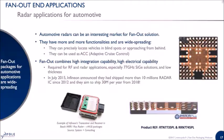Another application we could focus on is, for instance, the radar application for automotive. My colleague Stefan will mention more about this in his presentation, but here the added value of fan-out is similar. You have something thin, and you have very good electrical performance, which is very key in the case of a radar, when you need to address applications at 77 gigahertz, which is key for detection and for ADAS applications. In that case, you already see fan-out in volume with main leaders in the market, such as Bosch, Continental, and so on.